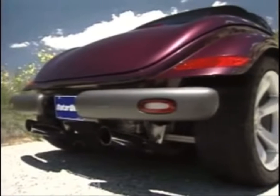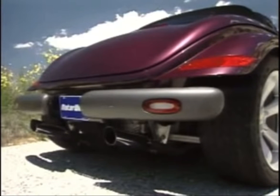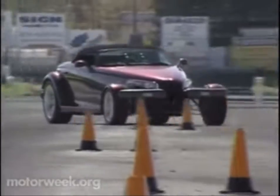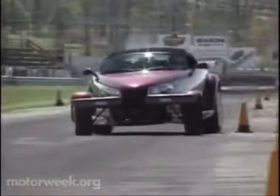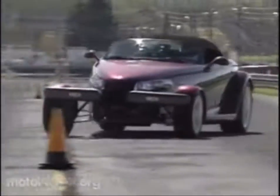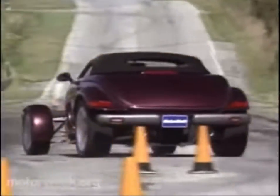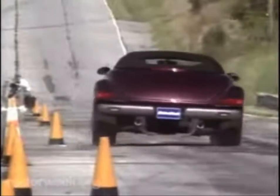At the rear is a four-link setup that borrows modified components from the Cirrus, Breeze, Stratus lineup, as well as the Viper. Through the slalom, this Prowler felt tighter than the original. The wide tires provide superb grip and stability, although when pushed a little too hard, front-end plow becomes prominent. The rack and pinion steering is nicely weighted and had no trouble keeping up with rapid side-to-side movements.